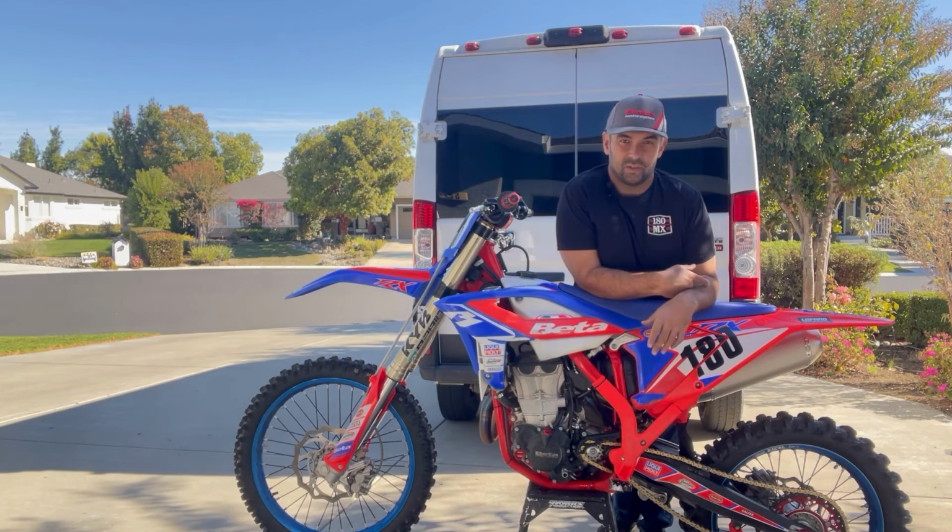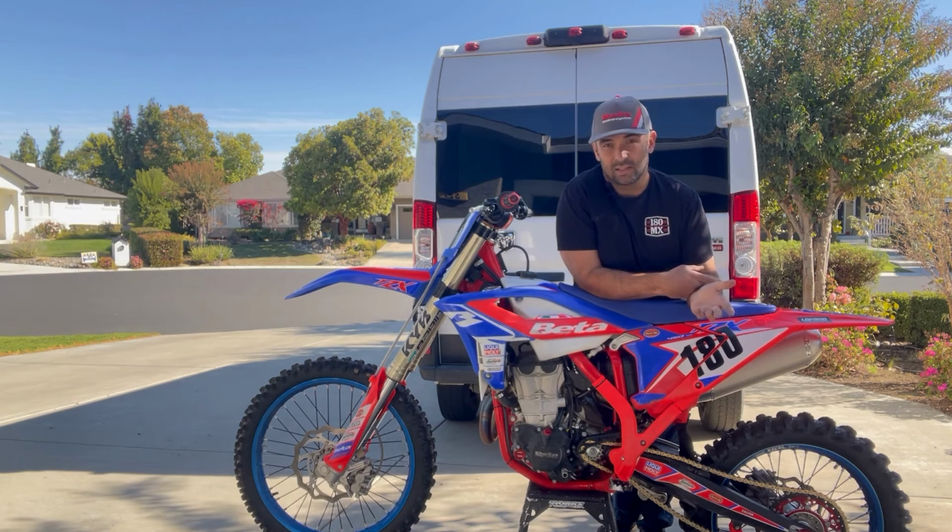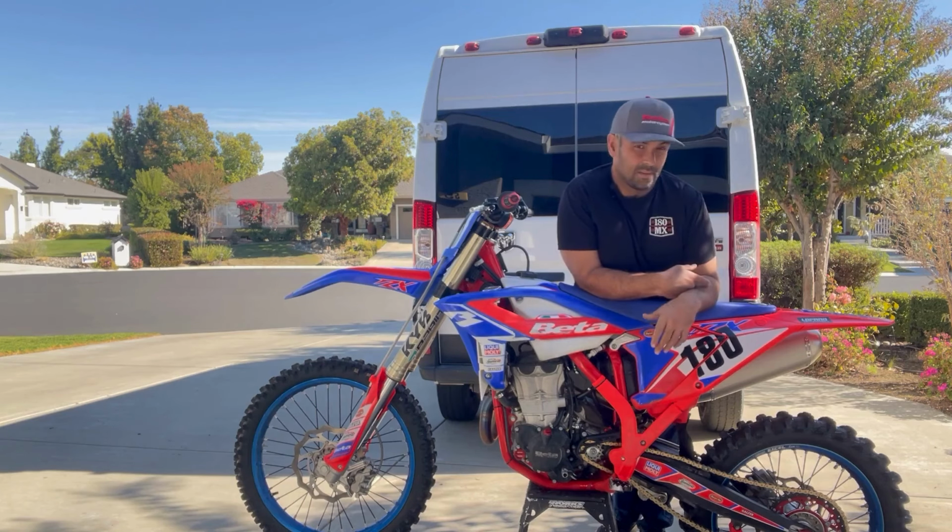Does this bike have the potential to pull hole shots? I believe so. It's just me. I never even did a practice start. My only two practice starts were Moto 1 and Moto 2. They wouldn't let me do practice starts during practice at the World Vet.